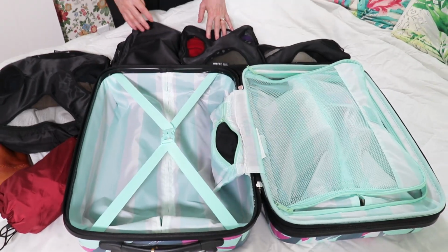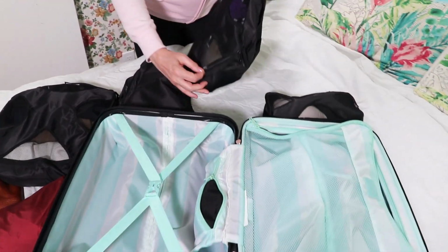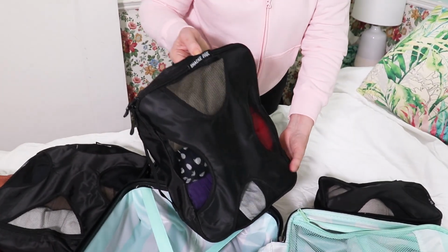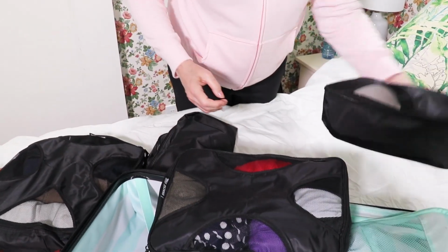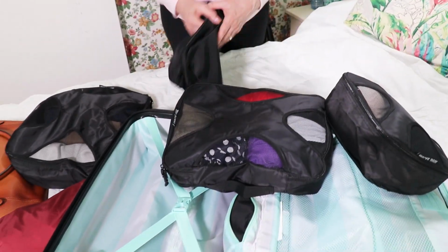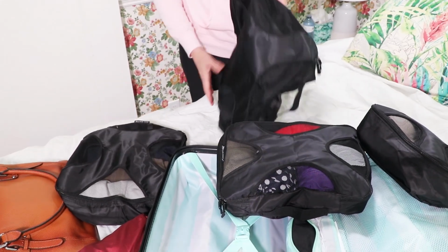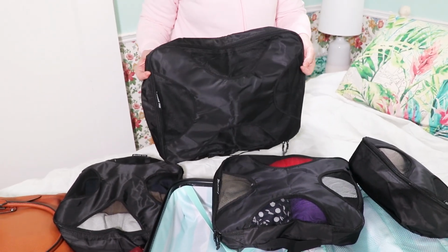And next what I want to do, I want to show you these. These are called shack packs, and they are great little packets for putting in your clothes. And you get 5 of them. I won't even be using the larger one today. You get 5 of these for $22.